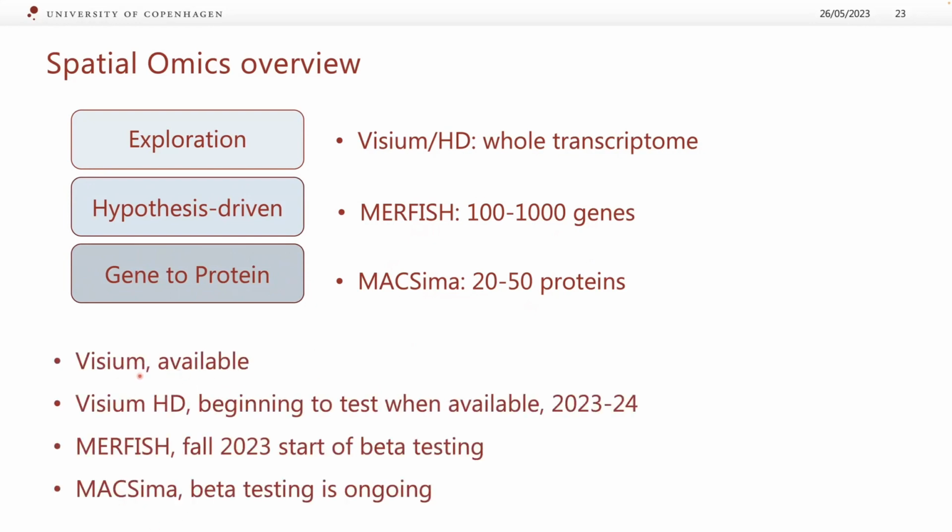And here is where we are with the timeline. So Visium regular is available. Visium HD, we will start to test when it becomes available at 10x. And then Merfish, we are assembling it, and hope to start testing in fall. And Maxima we have been testing since beginning of 2023, and it looks good.